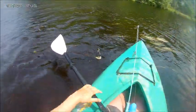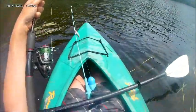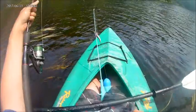I have not been doing very well musky fishing by my house, and this was on a trip I took to somewhere else where I got into all this action. And this is one of my musky action spots.